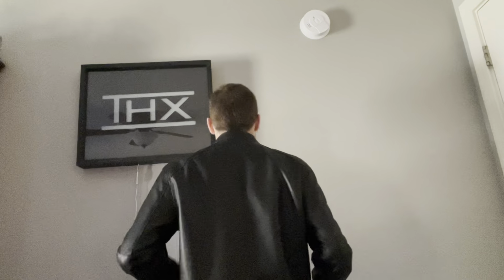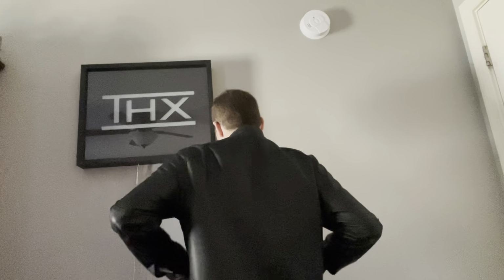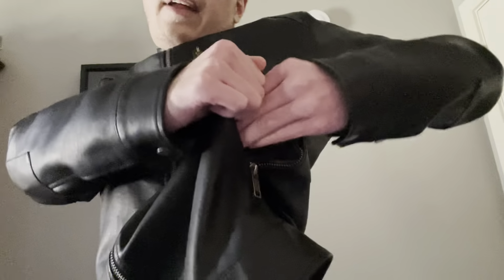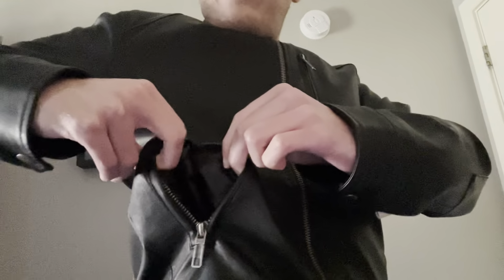Here's the backside of it. There's nothing on it, really, just plain black leather. There are also these little pockets where you could store some gloves or something that could easily fit in them. And here's one on this side as well. There's nothing inside it, of course. It's empty. And you can also unbutton the sleeves.